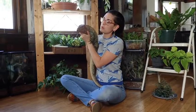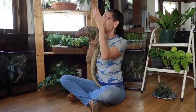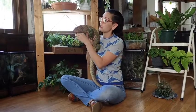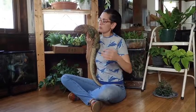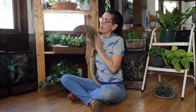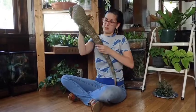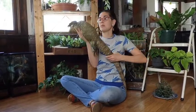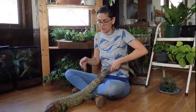One is that they have two sets of eyelids. So one eyelid closes this way, and those are his goggle eyelids for swimming. And then he's got a normal eyelid that closes like we do, for closing his eyes and sleeping. And the other thing he has going on for swimming is this huge tail. So this tail is what propels him through the water. And he puts his arms and his legs back and uses his tail to move around.